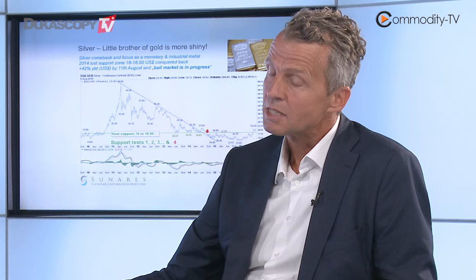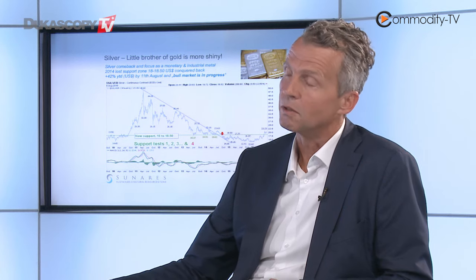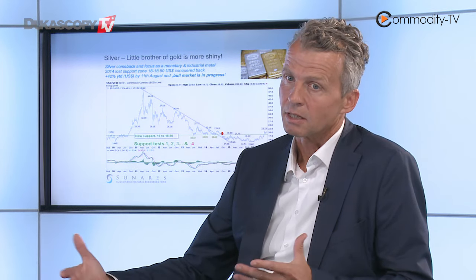And silver has a familiar turnaround this year and went up to above $21. There are many reasons to own silver, and I think silver looks technically very interesting. We had the downtrend broken, we had a nice consolidation pattern over several months, and now we are on the bull up move. Until the 11th of August, we had a performance of 42% in US dollars, which is basically the best asset so far this year. So I think we have to stay long silver.